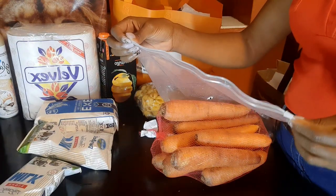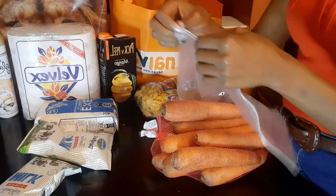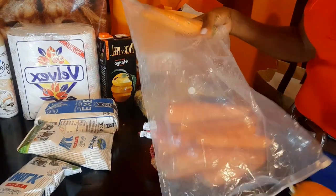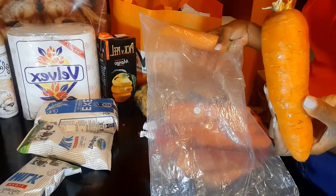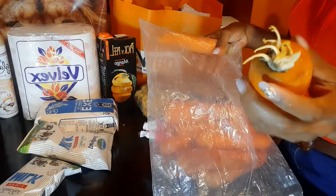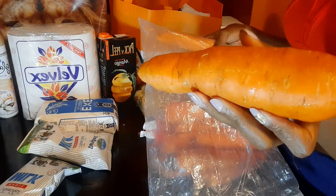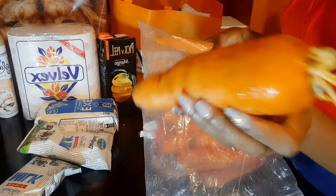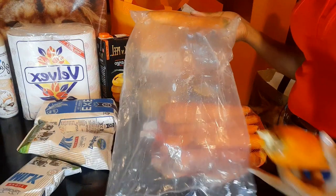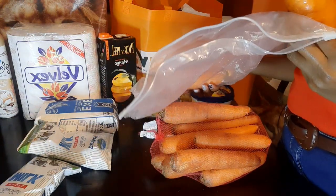I usually put my carrots in a Ziploc like this one. Now for this one, I had these carrots here. This one has lasted for the last 3 weeks. You can see they are starting to grow. You see? And still fresh. This has stayed in my fridge for the last 3 weeks and still fresh. It has not withered because I placed it in there. It's like a polythene bag and then you place it in the vegetable part of the fridge.